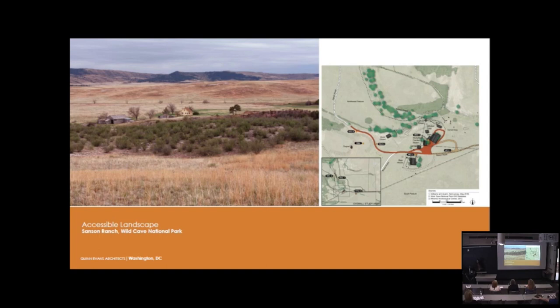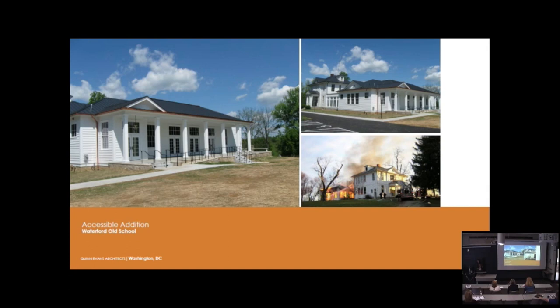Here's an example at a larger scale of a big landscape. And one of the things they looked at here was providing accessible walkways through the landscape. They couldn't do it everywhere, but they used a reinforced path so that they could still get the sort of dirt road feel, but that it was a soil that was compacted enough so that it was a solid walking surface for people. You would definitely get some rumble in a wheelchair here, but again, some path is better than no path.